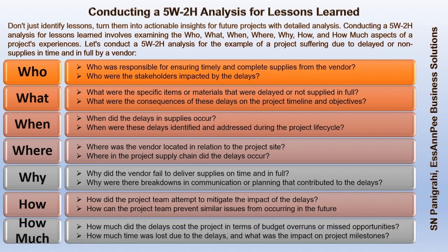How much did the delays cost the project in terms of budget overruns or missed opportunities? How much time was lost due to the delays, and what was the impact on project milestones? By conducting a comprehensive 5W2H analysis, project teams can gain deeper insights into the root causes of issues like delayed or non-supplies from vendors, allowing them to implement more effective strategies for managing similar challenges in future projects.